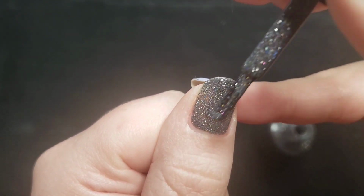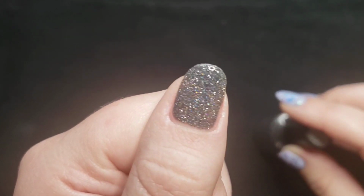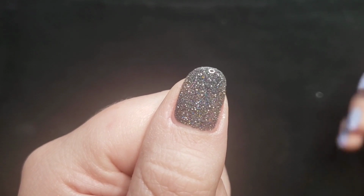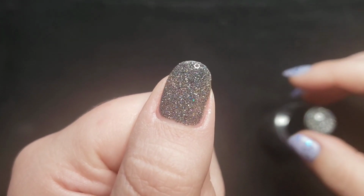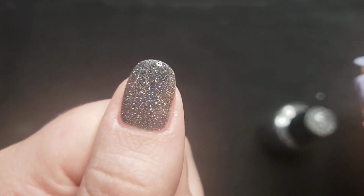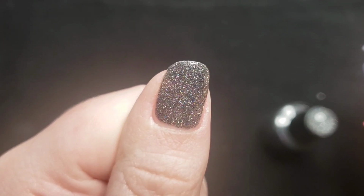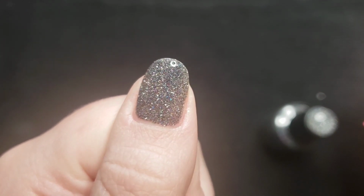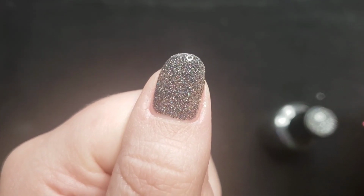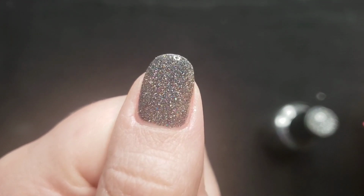With reflective glitters, they are a little bit thick, and you have to be kind of careful with the formula, or else you're going to have to do a lot of repatching up kind of coats where you're going to have to touch up all the spots that got dragged, because the glitters themselves are heavy and gritty and thick in nature. Just be very gentle when you're applying your reflective glitters, because that is what will happen.